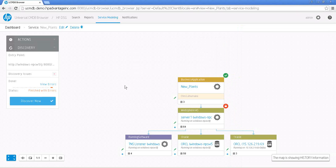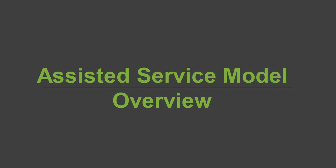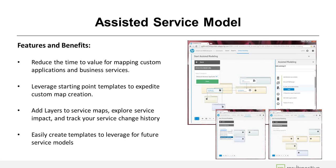All right, that's pretty much what I had for the top-down discovery for our first use case. I'm going to move back to our presentation and get started with the assisted service model, which is our second use case for the presentation today. So in our first use case, we discovered these different CIs. We created an application CI, and we discovered some of the software elements that are part of our application, and we also discovered some of the infrastructure elements.